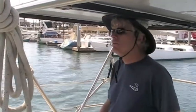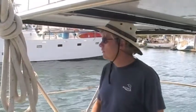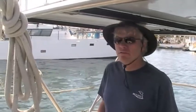And what percentage of the total output of the electric propulsion on this boat are you? Probably 20%, 30, 40? Yeah, something like that. Okay. So you've got a great deal more power, but it's totally not necessary, because as soon as we get out here in the channel, we get to raise sails. It's a sailor's boat. Yeah.